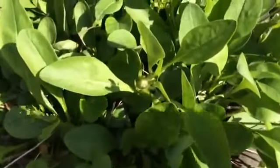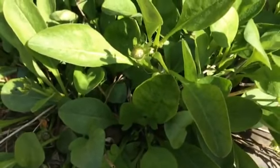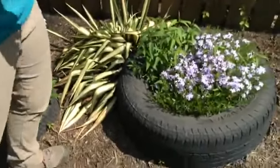And this is another semi-native. There are many different types, but in general, certain species of Coreopsis are native to Pennsylvania, and they do attract a lot of pollinators.